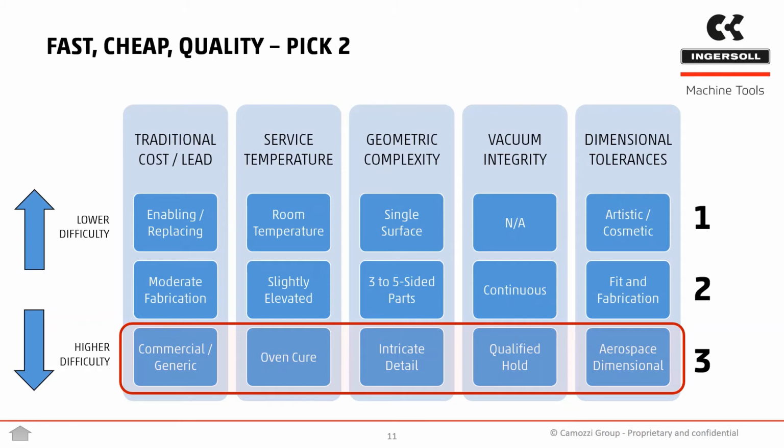for the technology. The standard way of doing this is a decision matrix. The old adage being fast, cheap, or high quality, we get to pick 2 of those. Here I've added a few additional categories: competitive lead time or competitive cost, service temperature of the printed product, the geometric complexity of the print and final product, requirements for vacuum integrity as often pertains to printed tooling in the large format AM world, and then finally the dimensional tolerances.